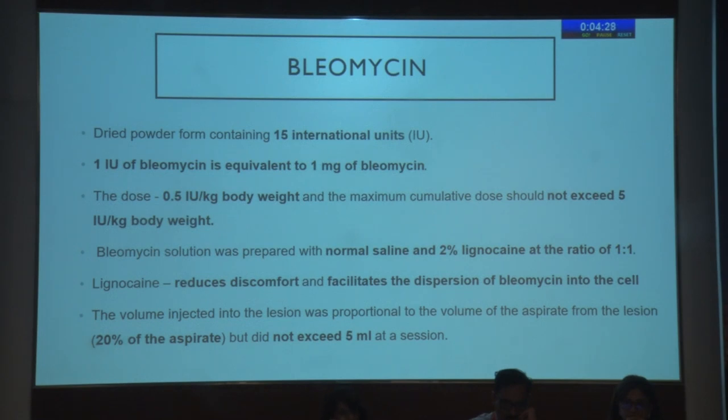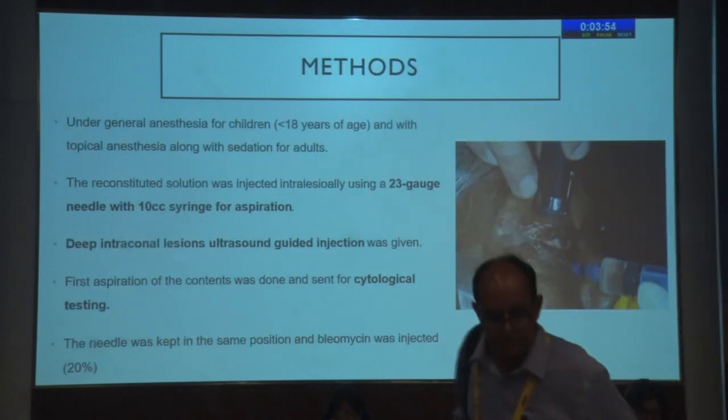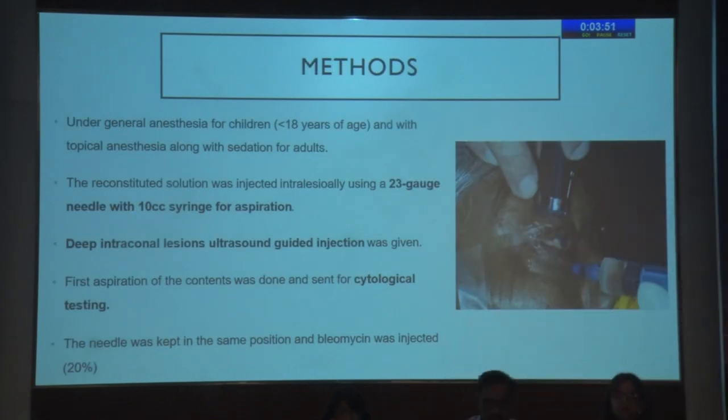One international unit of bleomycin equals 1 mg of bleomycin. The ideal dose is 0.5 international units per kg body weight. Maximum it should not exceed 5 international units per kg body weight. It is prepared in normal saline along with 2% lignocaine in a ratio of 1:1. Lignocaine reduces the discomfort postoperatively. It also facilitates the dispersion of the drug, making the cell more permeable. The volume injected into the lesion is usually 20% of the aspirate, and it should not exceed 5 ml per session. For children, it was given under general anesthesia, and the reconstituted solution is injected intralesionally with a 23-gauge needle with a 10 cc syringe.